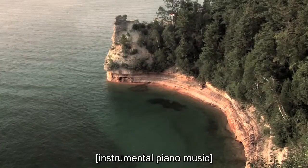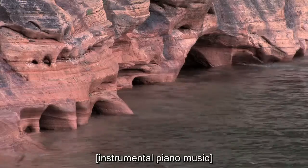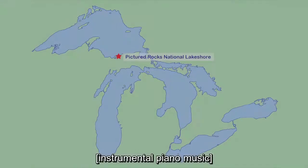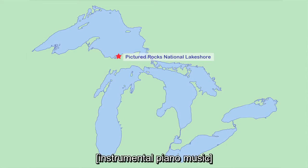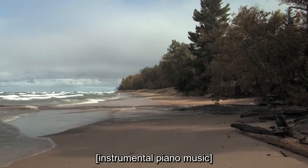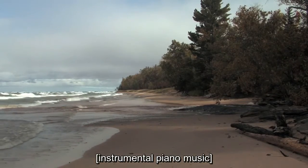A bay with red rocky cliffs is shown from above. The cliffs are lined with large green pine trees. A map of the Great Lakes is shown with Pictured Rocks National Lakeshore marked on the southeast edge of Lake Superior. Flowing waves meet the sandy lakeshore lined with driftwood and green pine trees. A rushing river flows as the man speaks.